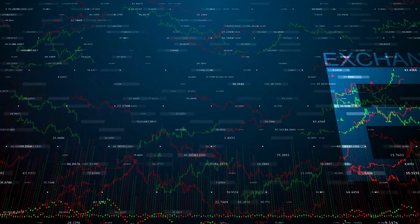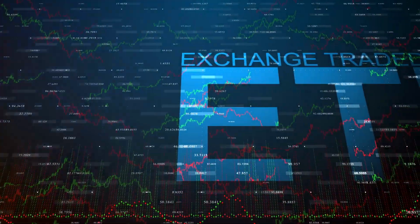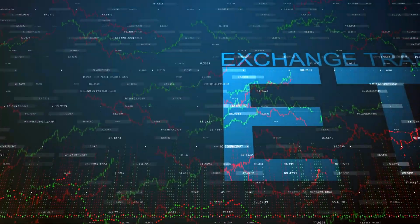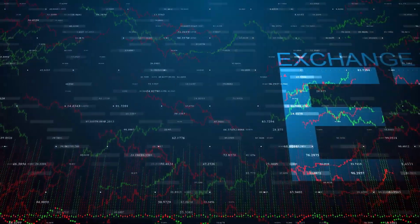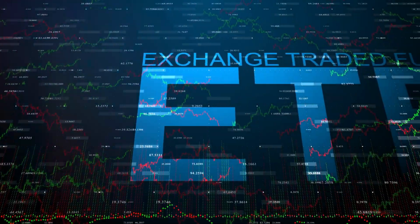Now that we've explored the ins and outs of market cap-weighted index ETFs, let's summarize the key takeaways to keep in mind. First, these ETFs can provide broad market exposure with less volatility than individual stocks. But remember, they're not risk-free. Second, they're typically suited for long-term investment strategies due to their diversified exposure to a range of companies.